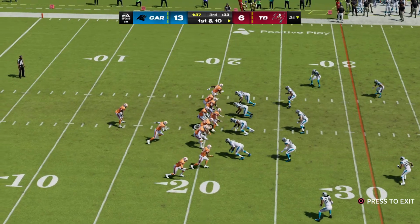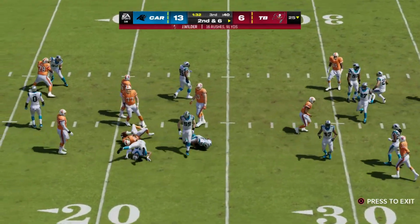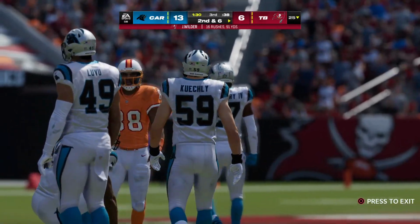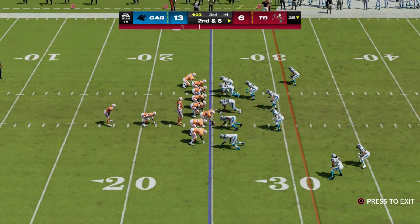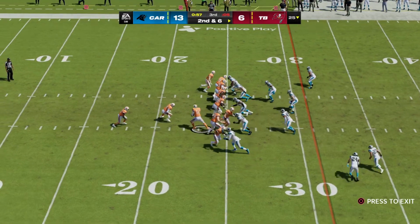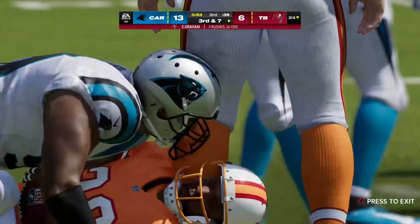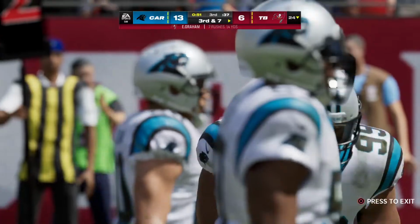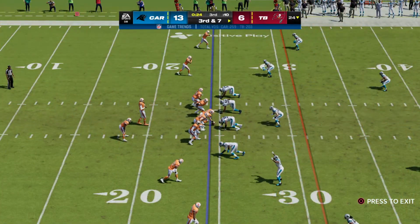Delayed handoff. Wilder out to the 25, picks up 4. 16 carries, 91 yards for James Wilder in this one. This time it's Graham, and there's nothing there. He is swallowed up whole by Short. It'll be 3rd and 7.